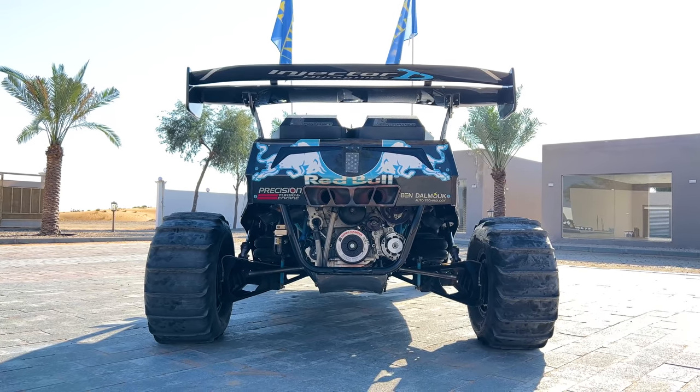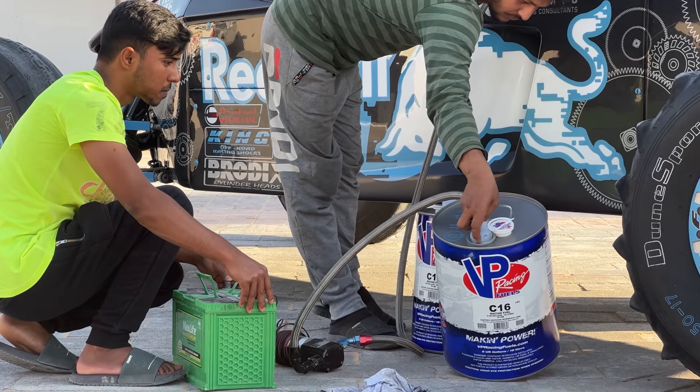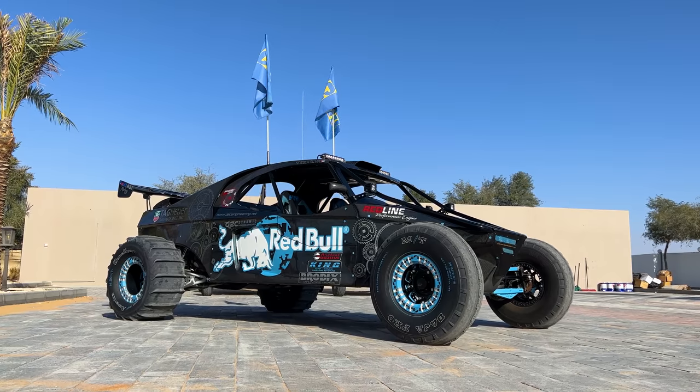Okay, so here's the deal. I was originally gonna interview Nasa about the buggy, but he's running late to the farm. They're already gassing this thing up with C16. So it's my job to tell you about the Red Bull sand buggy.